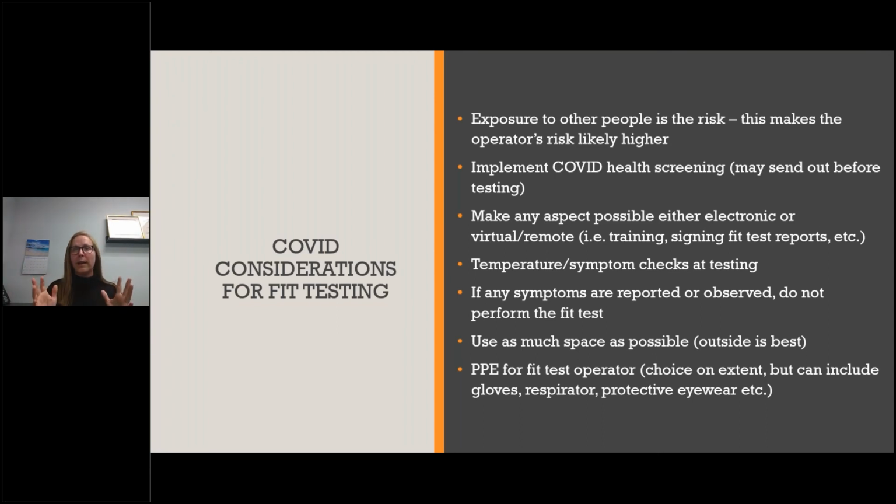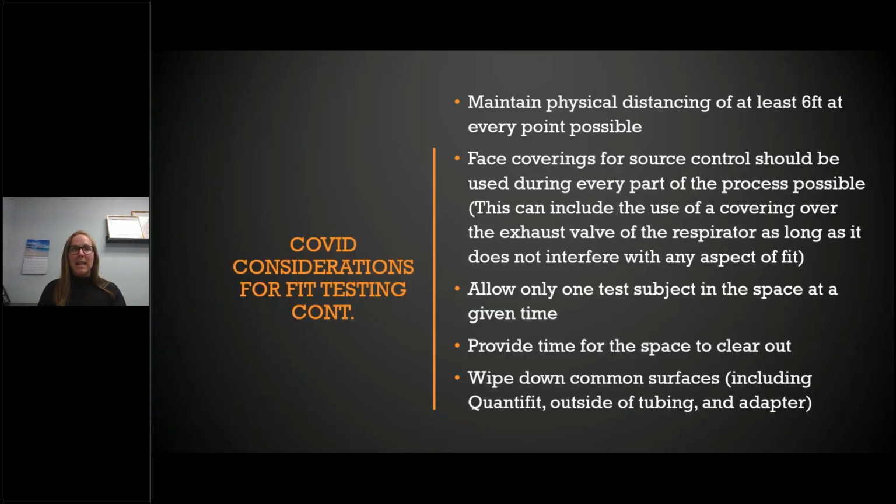As I'm sitting here running through my head, I'm like, man, you could just send the QuantaFit there and they could just do it. But y'all are handling COVID a lot better than us here, so that's just where my head goes with what we should be doing. But anywho, base it on your site. If any symptoms are reported or observed, of course, do not perform that fit test, right? So maintain that physical distancing.